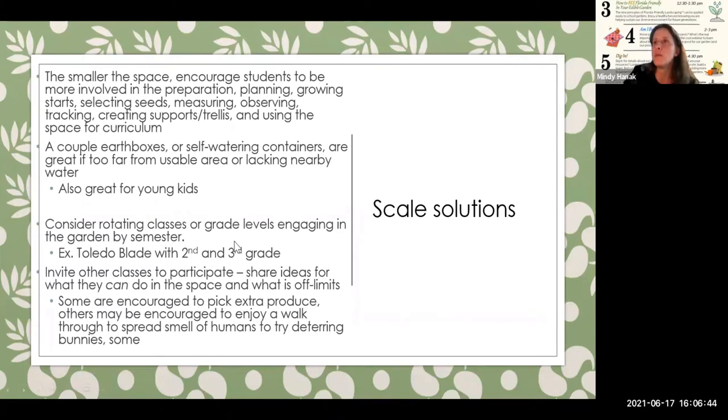So if you're looking to start out and you don't want to disturb the soil and you're not really sure what the interest is and where it needs to be, again, the self-watering containers are really great, especially for the flexibility, and they work really well for some of the younger kids.